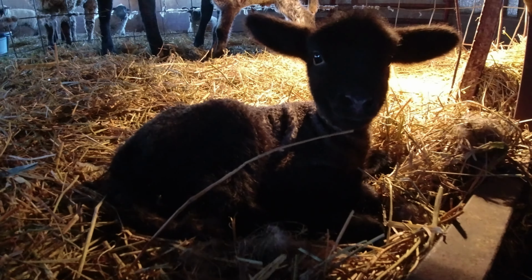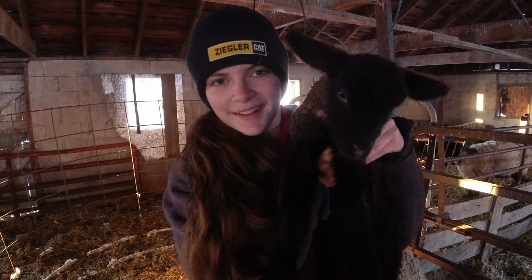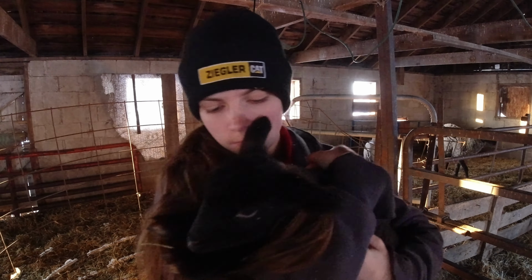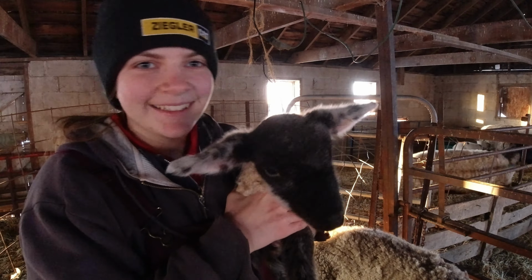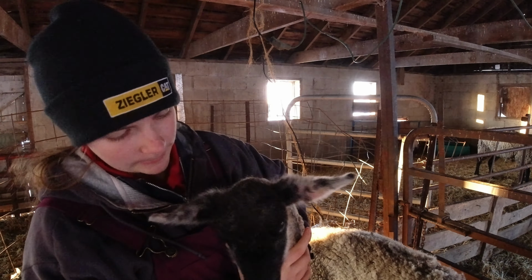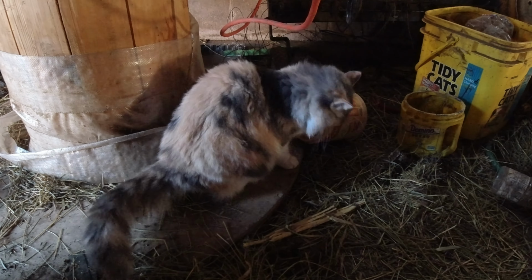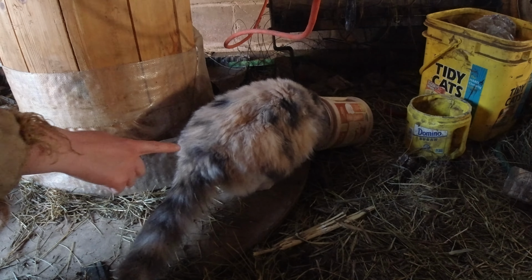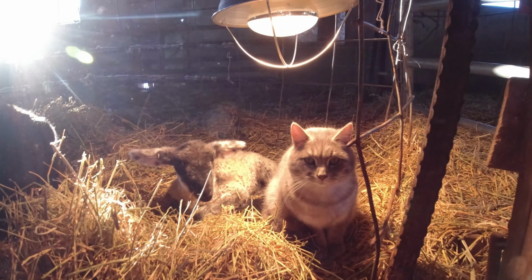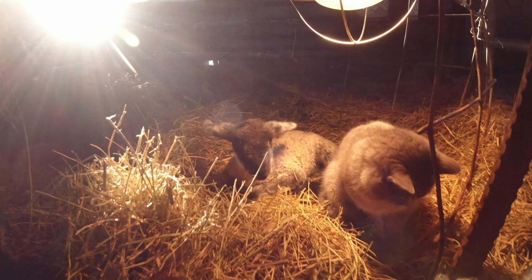Hi, buddy. Hi. You're so tiny. Those big ears. Yeah. What are you doing, Karavi? Mufasa is taking full advantage of the heat lamp. And the little lamb's got a buddy.